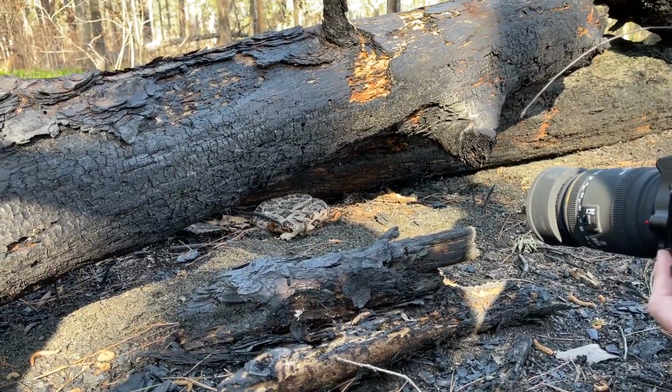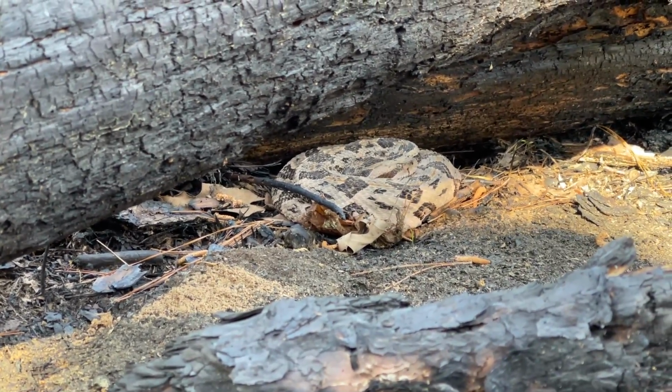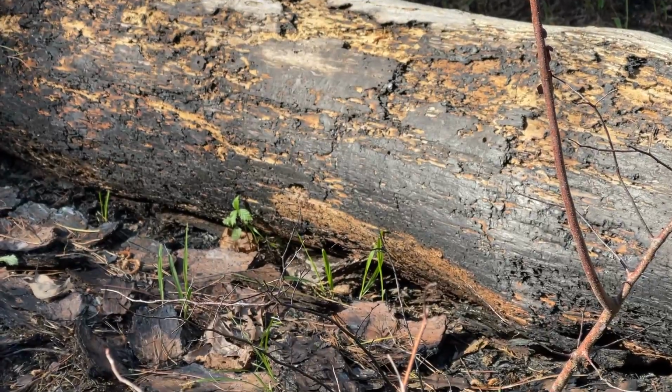So this guy's tongue flicking. He definitely knows we're here now. But one more look at this guy before we leave him alone. We don't want to disturb him too much. Nice canebrake number 1. And nice canebrake number 2 right there.